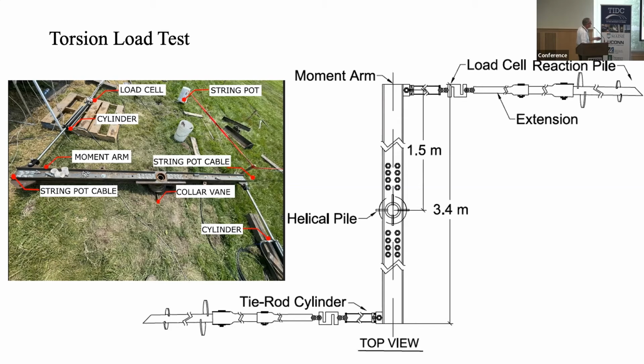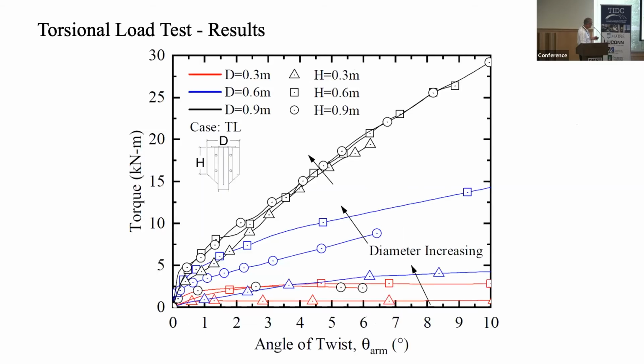Then we had a series of string pots measuring deflections on the ends of the arm and also directly on the vanes, because we found differences in performance and stiffness relative to where we were measuring that load. This is a brief summary of some of the load test results. Again, the 1, 2, 3 feet diameter vanes, and then the 1, 2, and 3 feet of length. As you'd expect, the greater torsional or torque resistance is with the vanes that are the longest and the largest diameters.